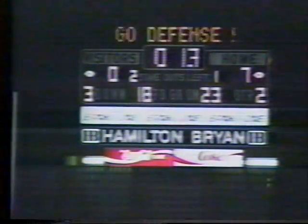It's 3rd and 13. This will more than likely be the final play of the half, and now we have a whistle, and delay. I believe too much time. This will be delay Keller. So now we get the luxury of the clock being stopped, and it won't start until the ball is snapped. 13 seconds to go. 3rd down now, 18 at the 23.